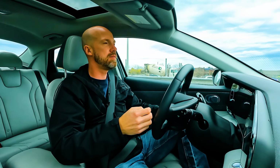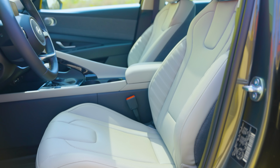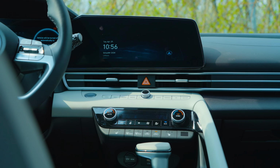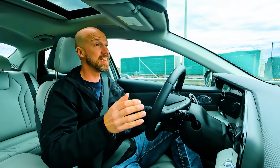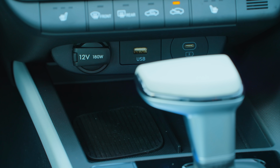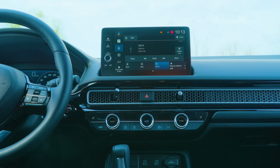Overall, the Elantra is the better equipped vehicle of the two, with features like ventilated seats, a 360-degree camera, and a larger, more configurable infotainment system. Now the Civic does counter. It has a power passenger seat and wireless Apple CarPlay and Android Auto. Yes, the Elantra in 2025 still does not have wireless Apple CarPlay or Android Auto, and if you want to plug it in, you need an old school USB-A, yes, the big rectangular one, and not the more modern oval USB-C. But back to the infotainment systems for a second.